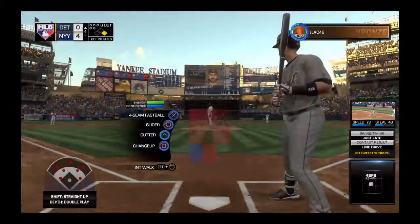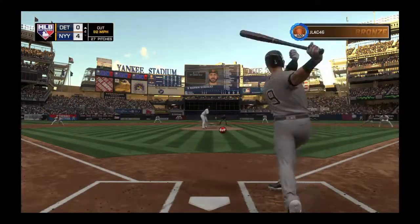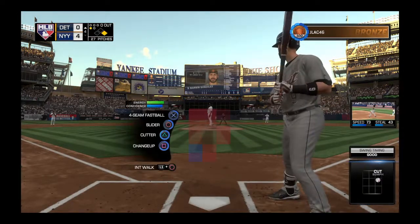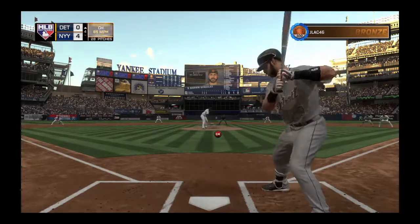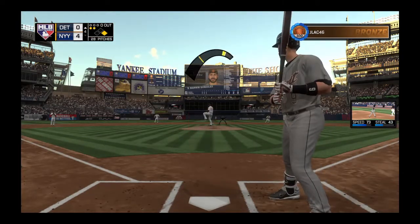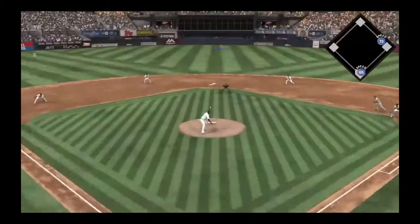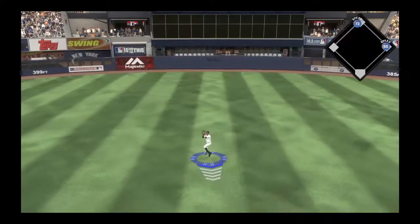Digging in to try it again. Marwin Gonzalez comes into this at-bat 0 for 1 in the ball game. First pitch, cutter that's by him for strike 1. That's taken. Now it's 0-2. Looking for the strikeout. Here's the 0-2 pitch, and he shoots this back into center field for a base hit.